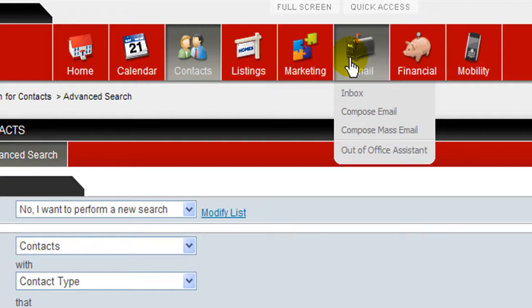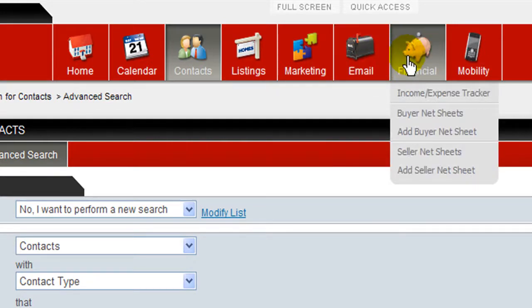So very, very valuable. And of course, in the contact summary or in the contact fields, you have the ability to put notes in that are date and time stamped. Very, very critical. Financial, your income and expense tracker. So when you are closing transactions, you're putting in how much money you're making, how much you're spending on your marketing and all that stuff. So you really know where your business is.